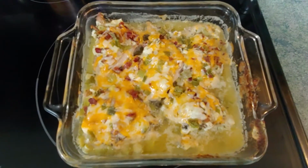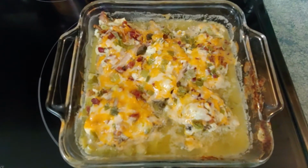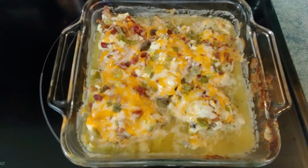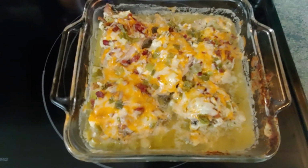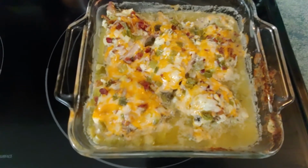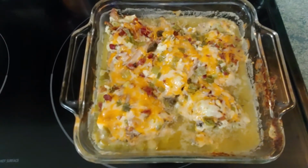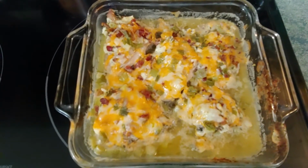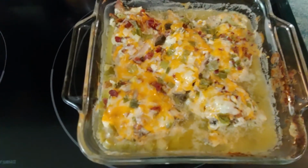I saw a recipe online that I wanted to try. It was called Crockpot cracked chicken. I had some of the ingredients, not all of them. So this is my version, my frugal version. We put in here half of the block of cream cheese. It called for the entire block, but I'm saving half of mine for something else.